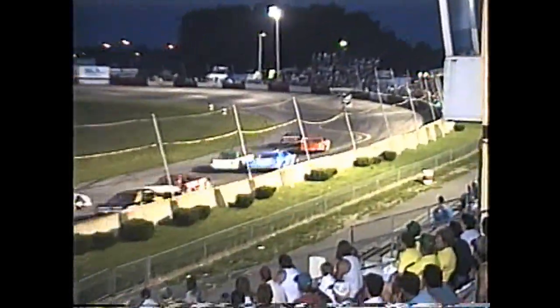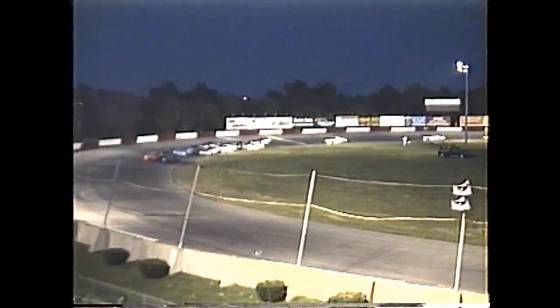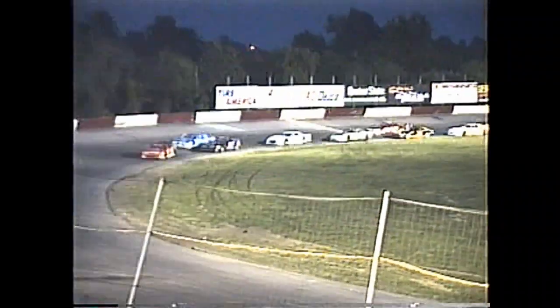Justice out front. Zero Hill second. Osborne and Joe Hill go at it for the third position. Here comes Zero on the outside of Bob Justice for the top spot. But now he's in jeopardy of being relegated to third by Joe Hill.